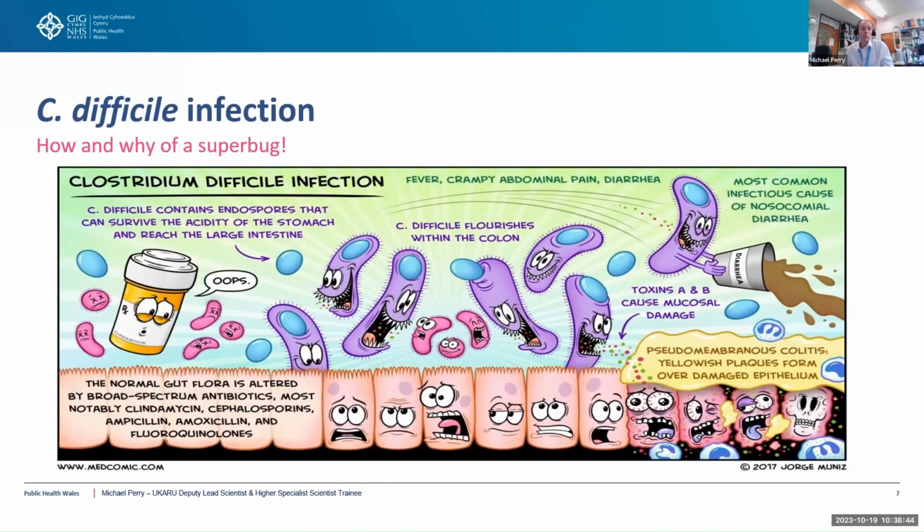C. difficile is one of those, and it has toxins, so it puts out these things within our guts that make the cells in our guts inflamed and cause a really bad diarrhea. And that can be anything from just a mild, oh, I've got some stomach cramps, to a good going diarrhea, to, as I said previously, pseudomembranous colitis, or something that's called toxic megacolon, which sounds pretty nasty, which can then lead to death. Next slide, please.